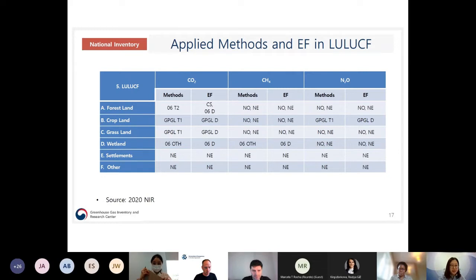And these are the applied methods and emission factors in LULUCF. As you can see, we estimate only four categories here: mainly forest land, secondly cropland, and thirdly grassland. It's a very minor part, but we also estimate wetland. Most of the methods are from the GPG guidelines. Some methodologies for forest land and wetland are from the 2006 guidelines, but especially for wetland, we use the annex part from the 2006 guidelines.